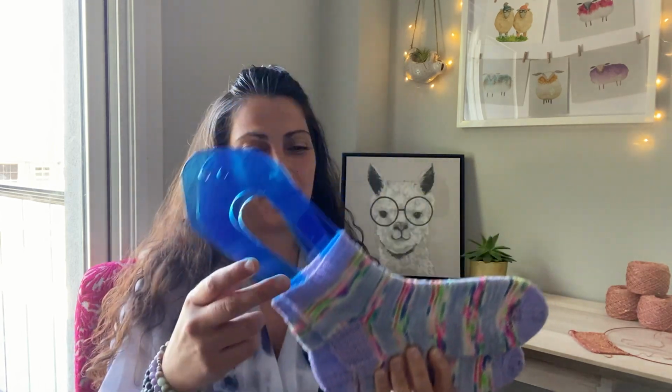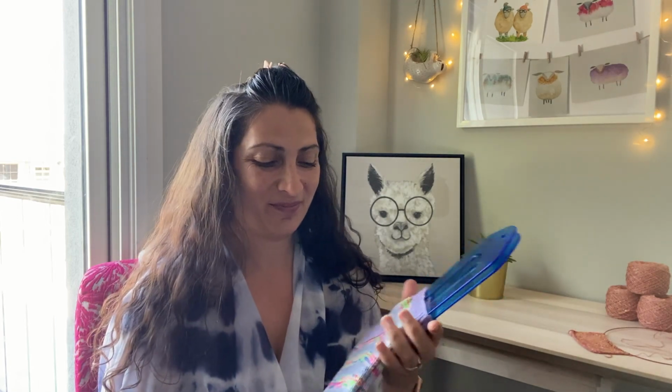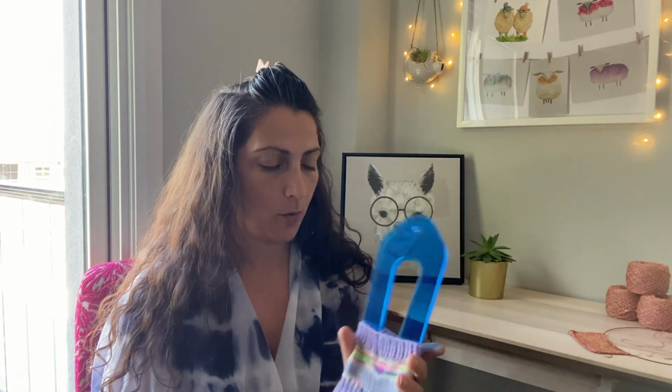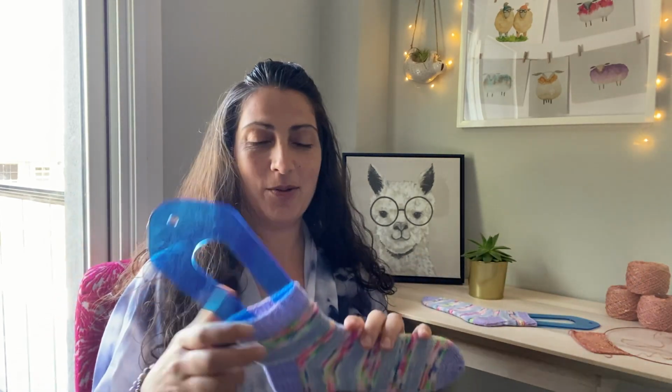I hope she loves them. I hope they're not too big. They seem a little big on the blockers, but I hope they're okay. So, what recipe did I do for these? Okay, let me put one down because they keep falling. It's hard to hold too.